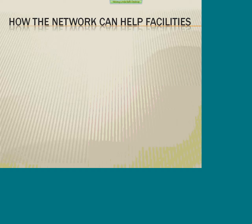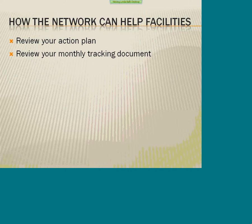So how can the network help facilities? Well, I look at all your action plans that come in. And if there's a question about it, then I call you back and say, I don't quite understand this, or this isn't a measurable thing that you can really say is going to cause a change. I review that monthly tracking document that comes in, and if I notice that dates aren't matching and I don't see any interventions going on, then I will probably give you a call.